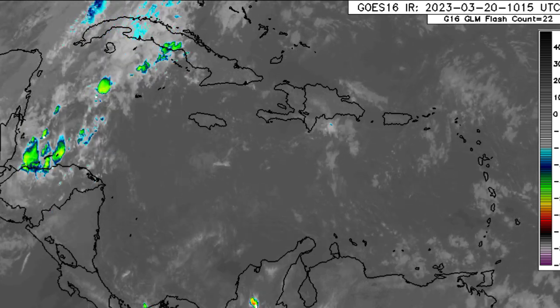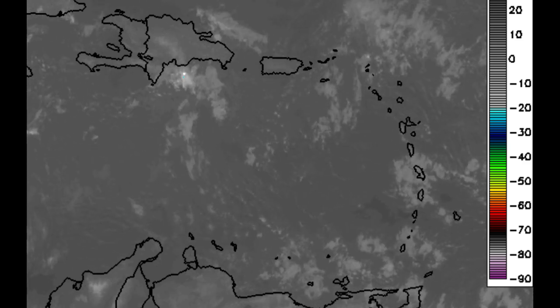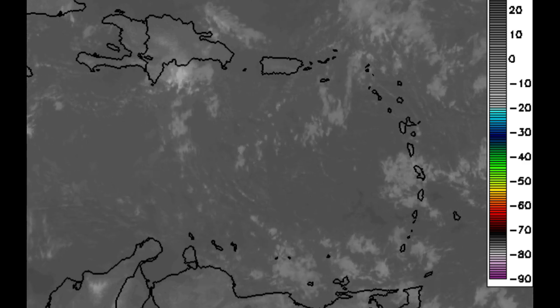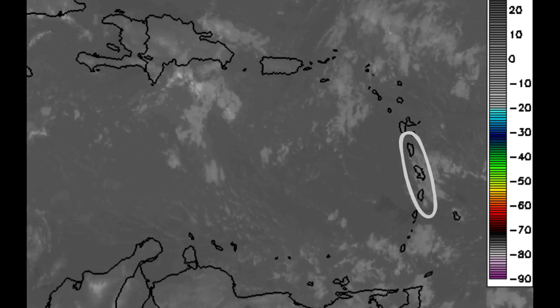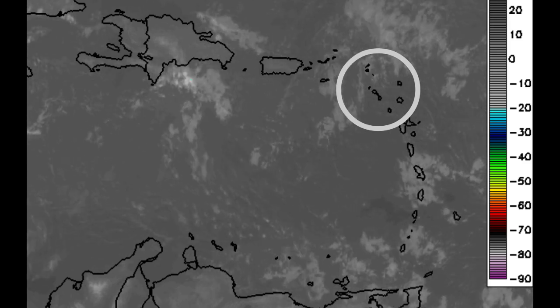But as we take a look over to the Eastern Caribbean, we can see that there are some cloud clusters moving into the region, and those could possibly be inducing some shower activity, maybe some brief showers across some areas such as Trinidad, even into the vicinity of the Grenadines and Grenada, as well as Dominica, Martinique, and also for St. Lucia.